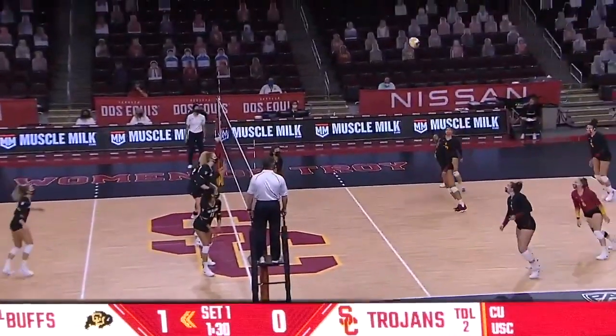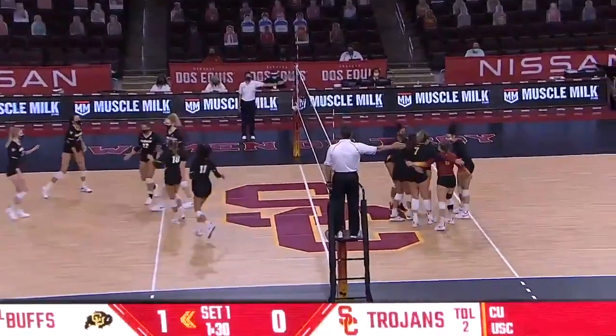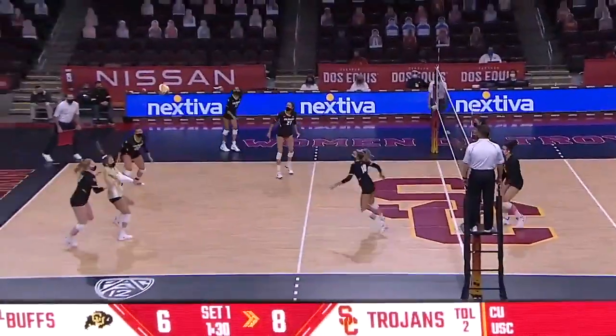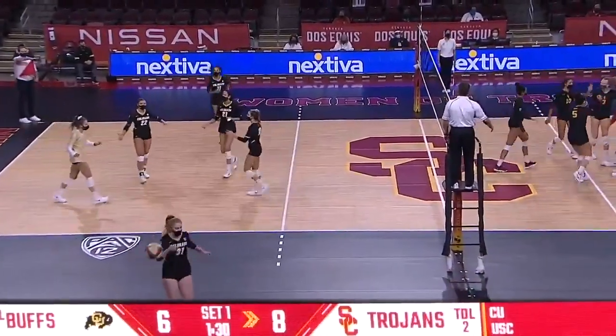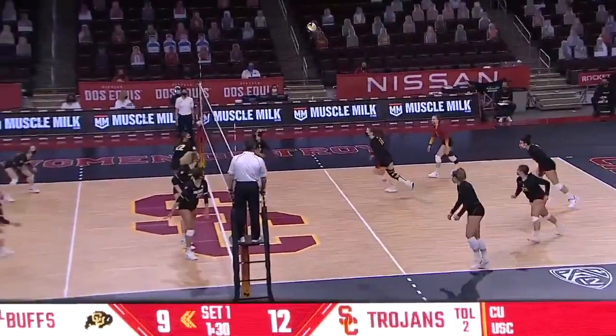Beautiful float right at the outside. Good pass in the middle. High outside. Down. Nicely done. Floater. Off pass by Libero. Stepped in. And Colorado trailing 9-12. Floater down the line. Good pass by Essie right in the middle.